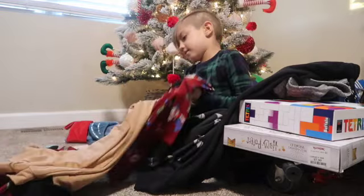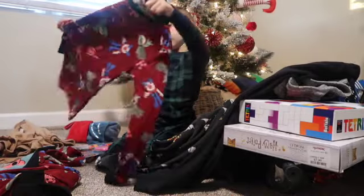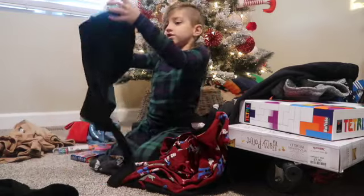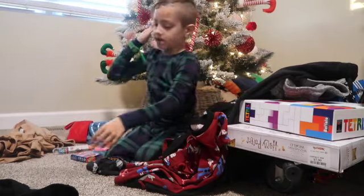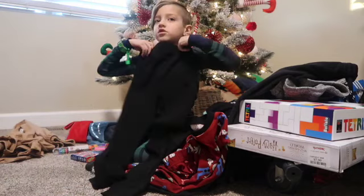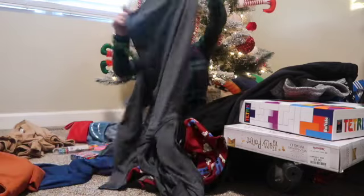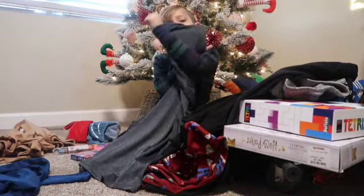And then sis got me this piggy shirt. And then these piggy pants. And then another piggy. And then these soft pants. And then a long sleeve shirt with a hoodie right here.